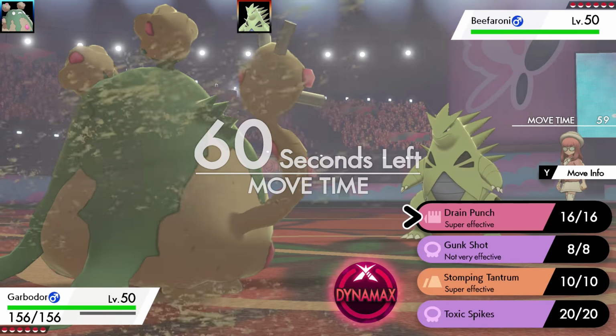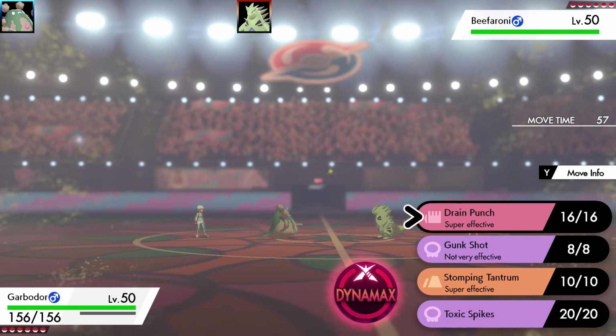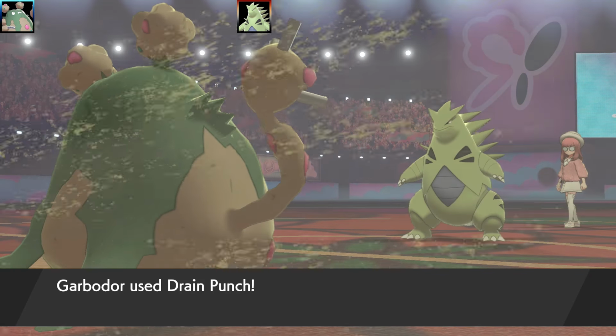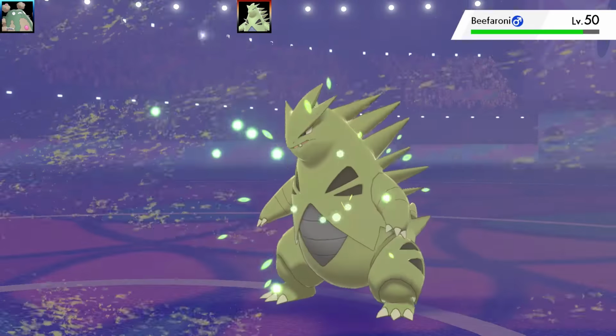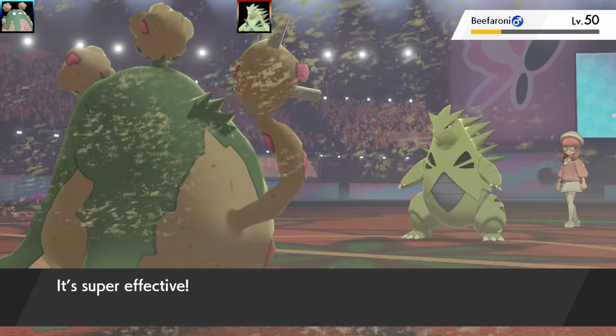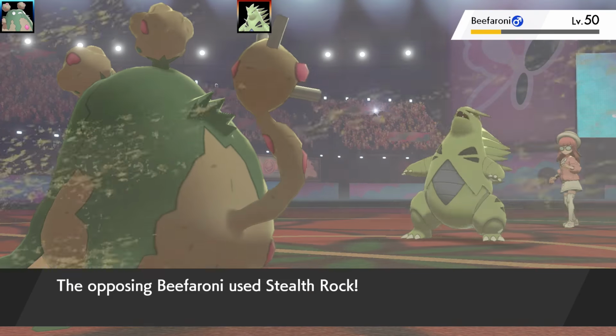Okay, so Tyranitar actually is a good matchup for me. I could go for a Drain Punch, which will definitely be a 2-hit KO against a Beefaroni. So go for the outspeeding Tyranitar firstly. Go for Drain Punch, doing very heavy damage to Tyranitar. I definitely didn't expect that one coming my way. And they're going to set up the Stealth Rock.